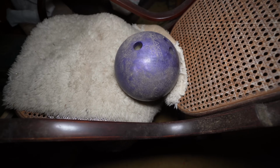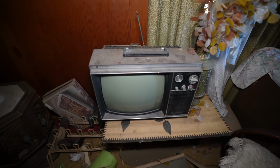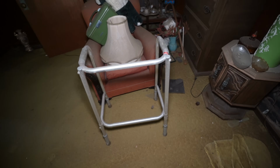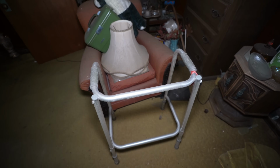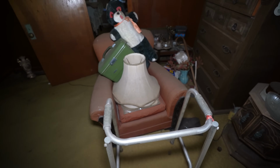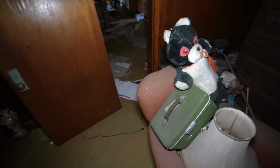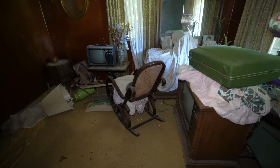Bowling ball, so they must have liked the bowl. More little box TVs. And then right here we have her walker that she used to walk around and get around on the ice. She probably hung out the most and watched TV and everything. She got 2 TVs in here, so maybe that was the case.